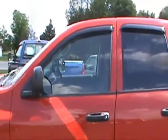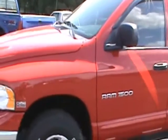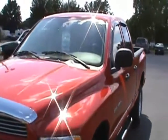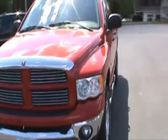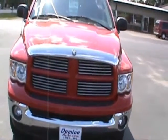It's in very, very nice shape. Paint is shiny. There might be a small ding or two here and there. No nasty scratches. No chips in the windows. It's got a chrome bug shield in front. Give it a little jazzy look there. The chrome bumper and grill.